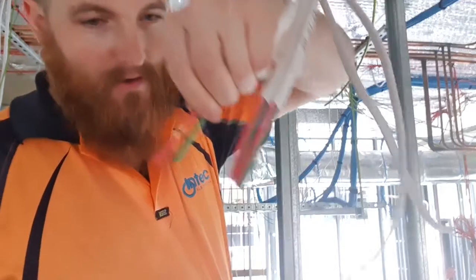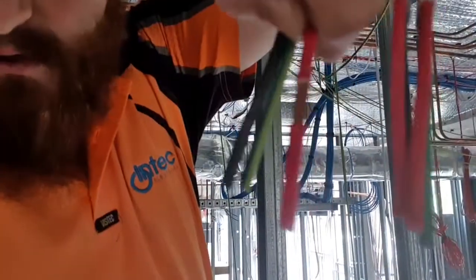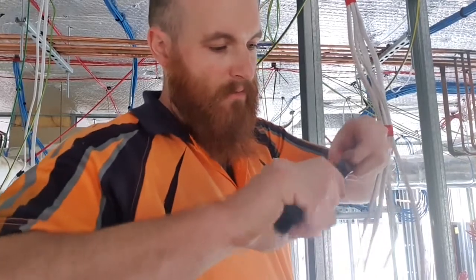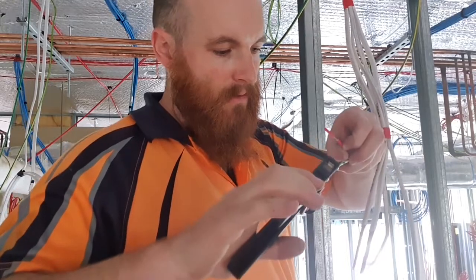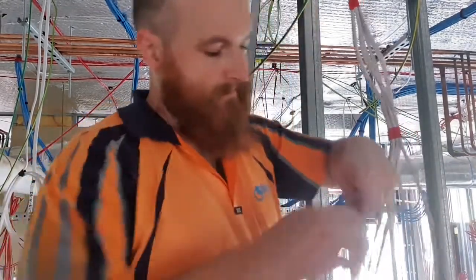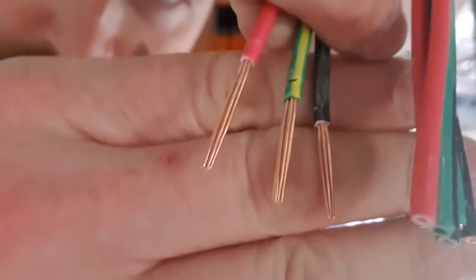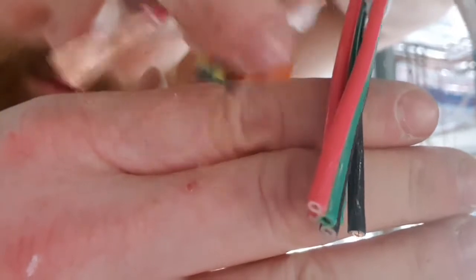Nah, look at this. Where's the camera? I'll take some photos. This thing's fucked. Garbage! Focus. Every core has done that too. Just rips the top off.